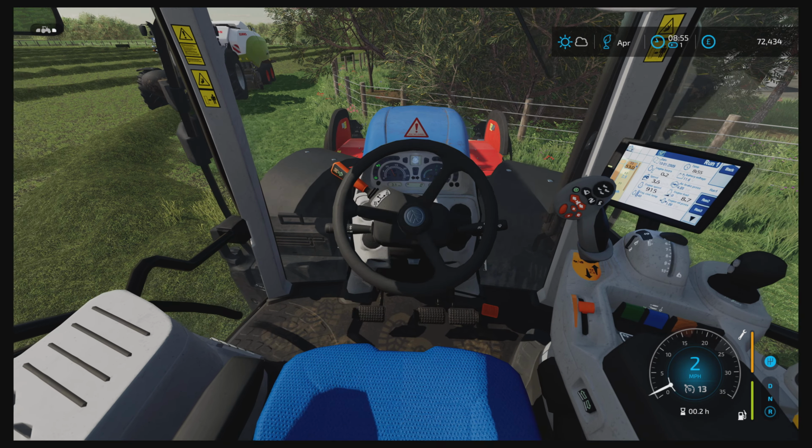Seems to be quite a good field this anyway, yield bale wise. Well, we've already produced quite a few bales. I do need to make some hay bales at some point. Don't know if I've got a field ready. Jeez, that's quite a lot of leased items. Be good to get that down. Get all this stuff down.